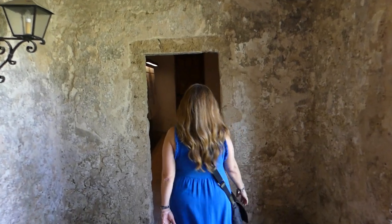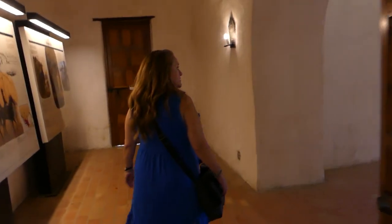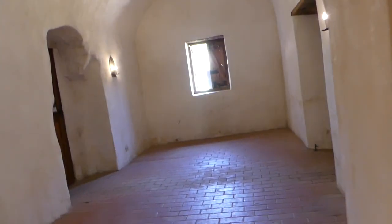This is the last room, we think, on this. Oh, this is like a bedroom? Oh, you know, this could have been where the friars would have stayed.